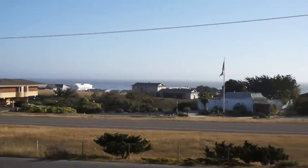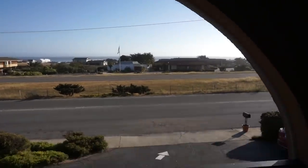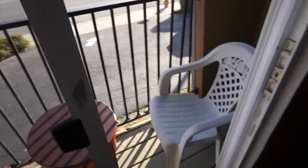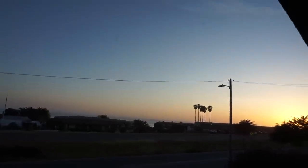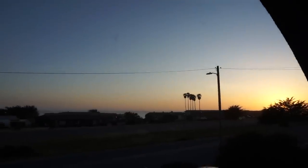But really, motels like this make me so nostalgic for childhood and living in Florida, playing cards with my family in the motel on vacation. It's just charming. All right, here it is, sunset number 3. We can just make it out from our little balcony. It's really pretty and peaceful.